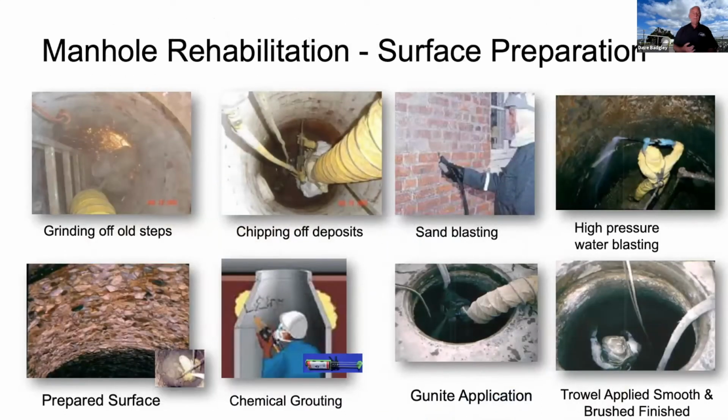So manhole rehabilitation: first we got to grind off the steps and get the metal out of the manhole. They're dangerous. Nobody knows if it's a good step or a bad step. Most new specifications now do not require steps put in. If we have chemicals or deposits on the inside of the structure, like calcium, then we have to chip those off with a chipping hammer. If there's previous coatings put on, then it's sandblasted off. Then we high pressure water blast and get down to good sound concrete.